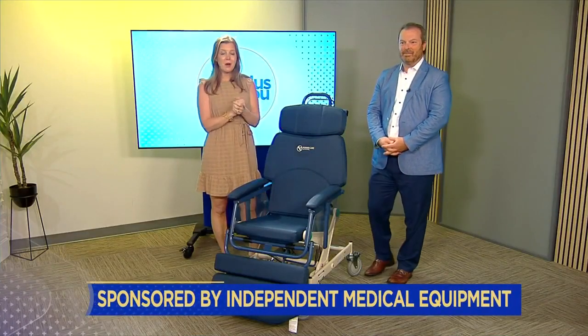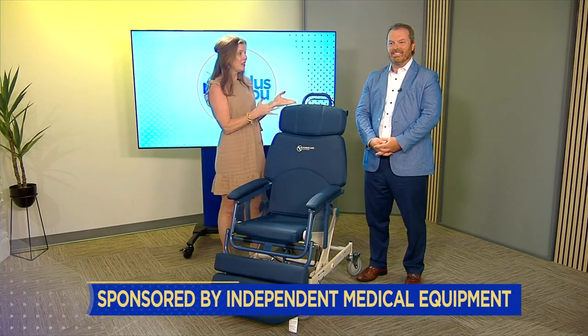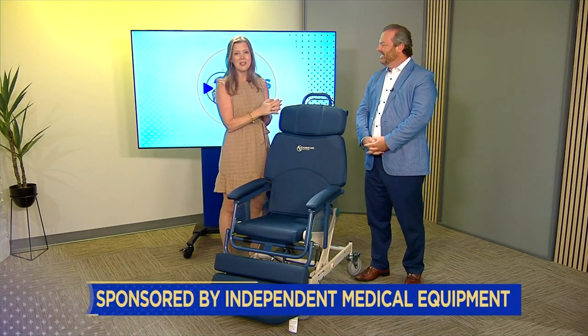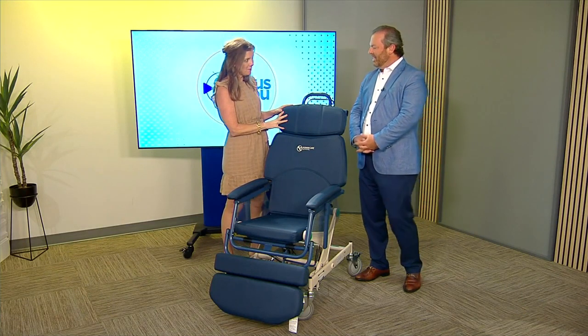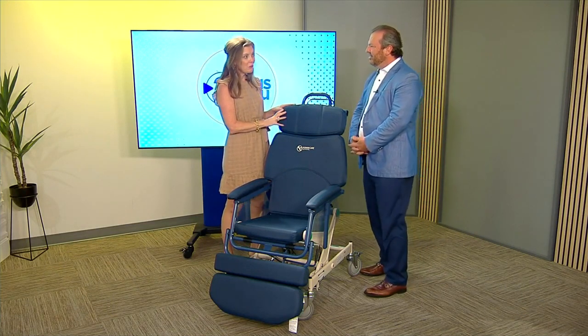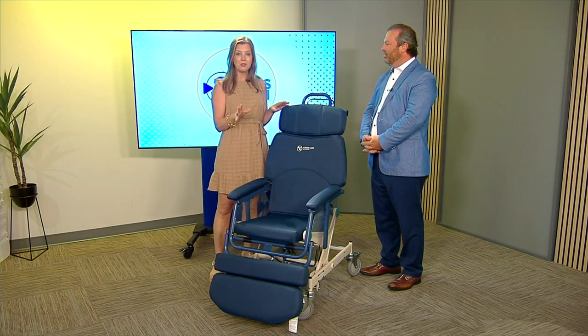We have cleared our set away to bring in a very special chair. Lonnie Dorsey is here this morning. He is with Independent Medical Equipment, and this chair is called what? It's called the Safe Patient Chair. The Safe Patient Chair.